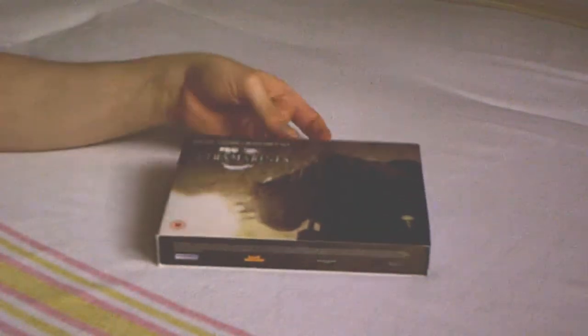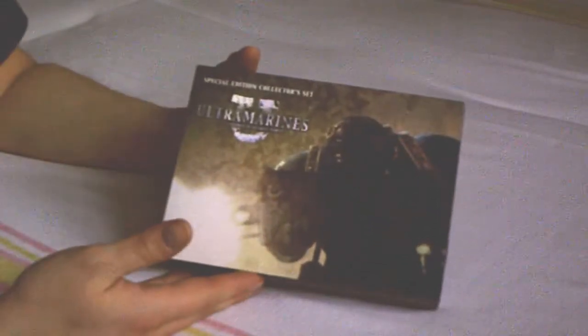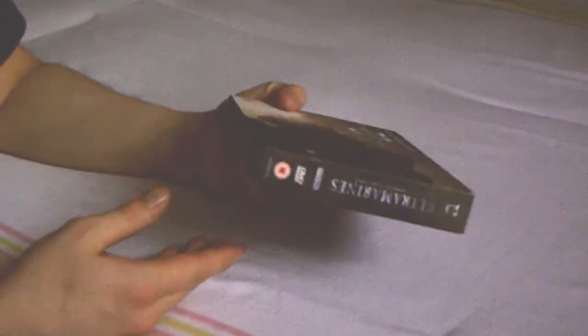And this time it's not a Transformers figure, not a wrestling figure. This time it is the special edition collector set of the Ultramarines movie. Now, this has been out for quite a while by now, I've only recently seen it.